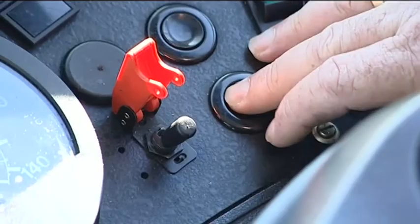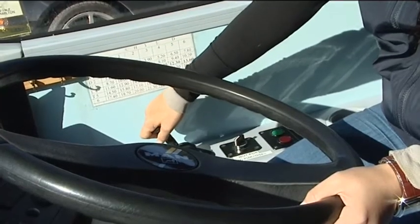Awesome. After some instruction from Mitch, ease your foot off the brake pedal. Okay? Yep. You can feel it coming up on idle. Forward. Jess takes over the controls.